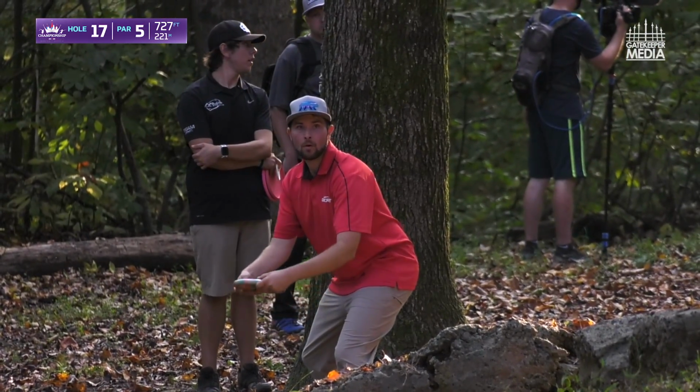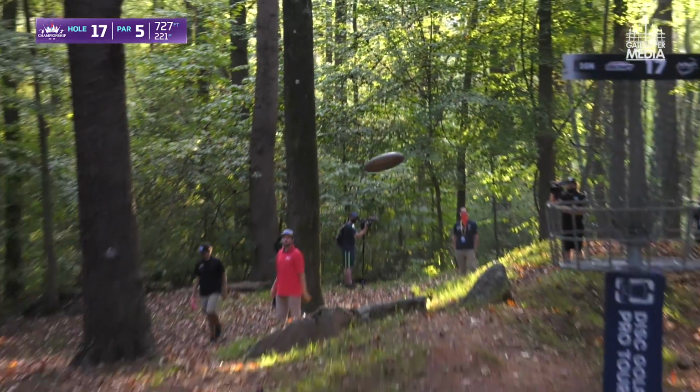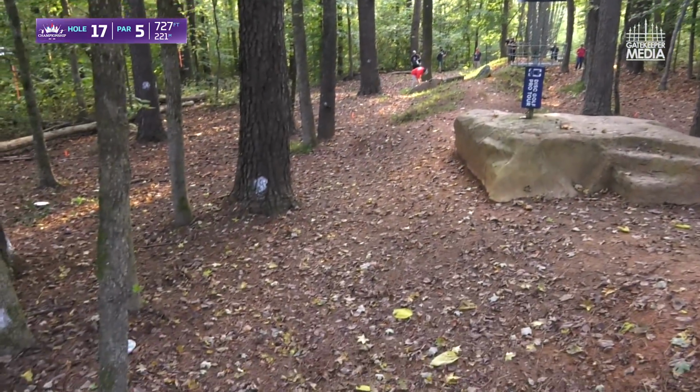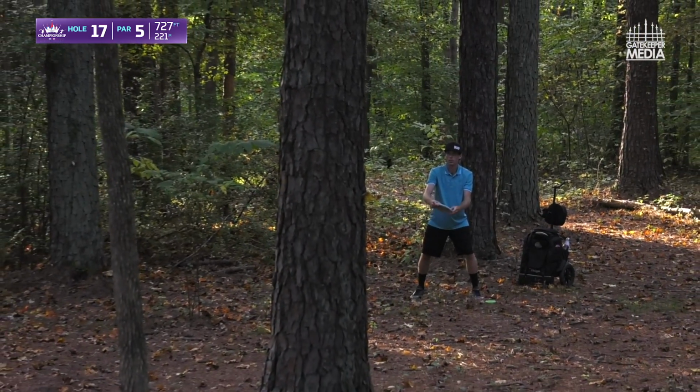Gregg's still trying to throw it in. So this is your 4th shot here? I was trying to throw that in at this point. I was just trying to have some fun. Didn't get it, but not too bad.